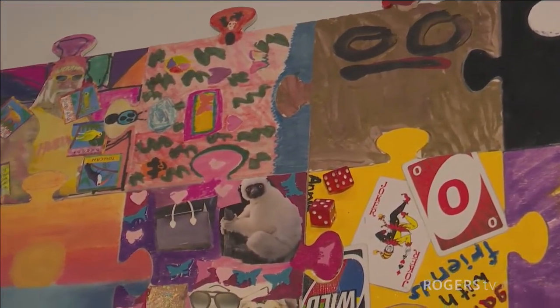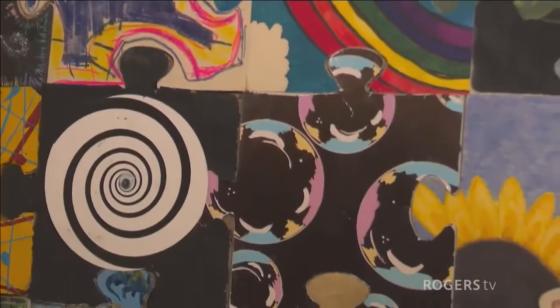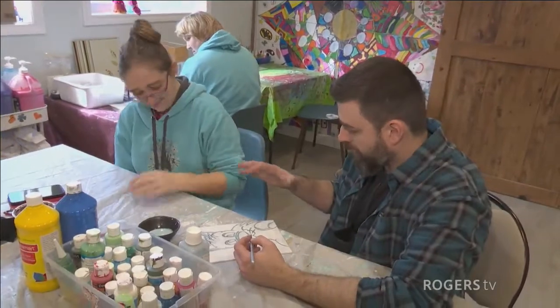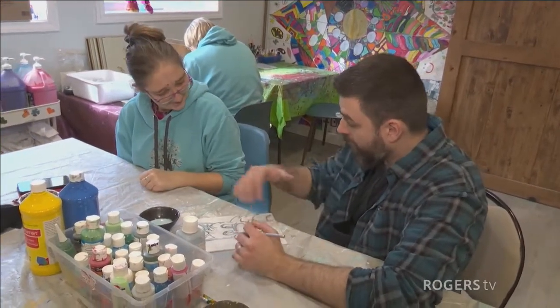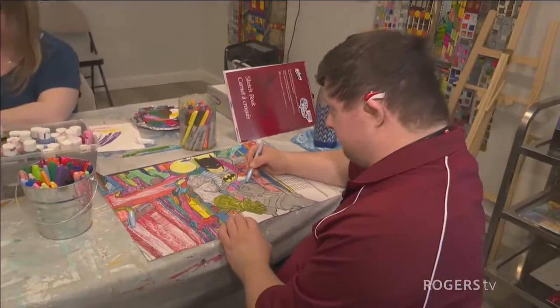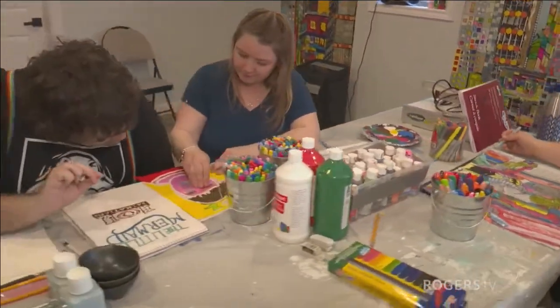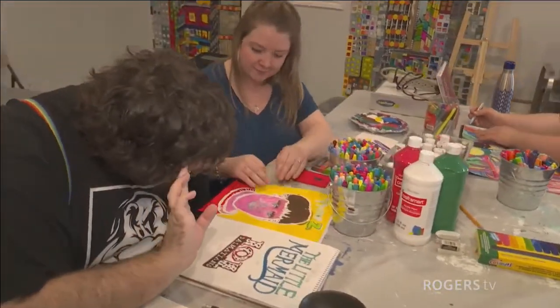And woven through the fabric of this is things like emotional intelligence, theory of mind, fine motor coordination, working collaboratively to create something. Some very abstract concepts for this population. And Mark is quite skilled at helping them translate that into creative expression, which is pretty cool.